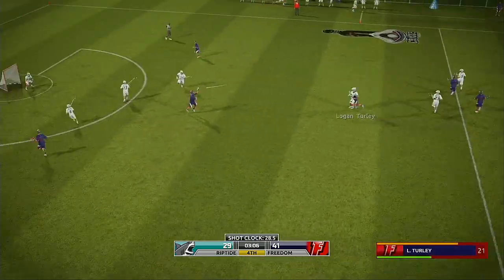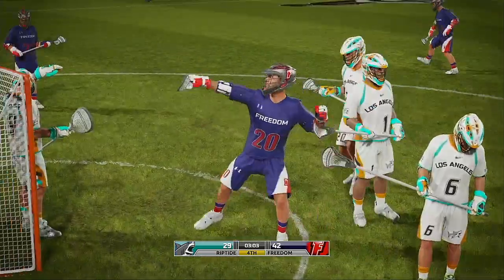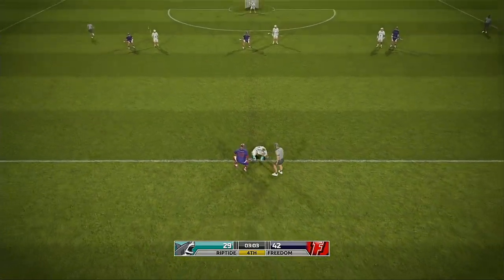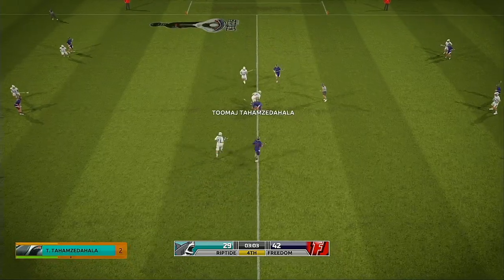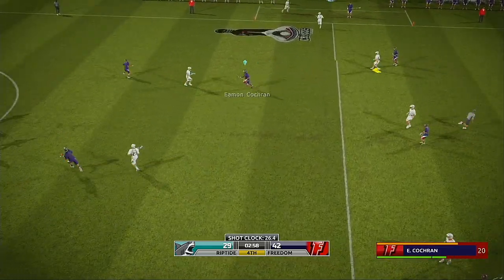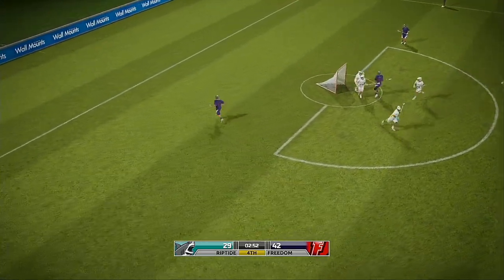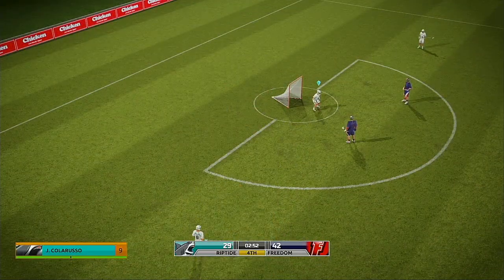Faceoffs are enormous in lacrosse. Let's see who comes away with it. Slings it. What a rip from Klett. Every faceoff is important. Let's see who comes away with it here. 5. Gets in first, and the away team have the advantage. Oh, yes, what pressure. Ball top center. 3. 99. Blue ball. Let's see what they can do.